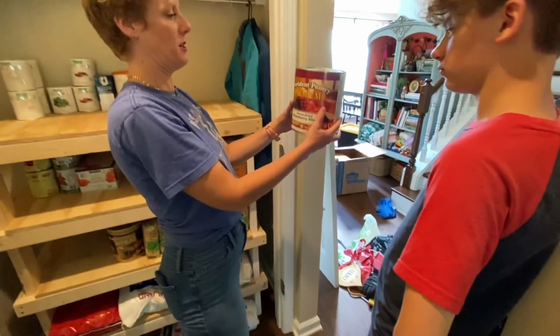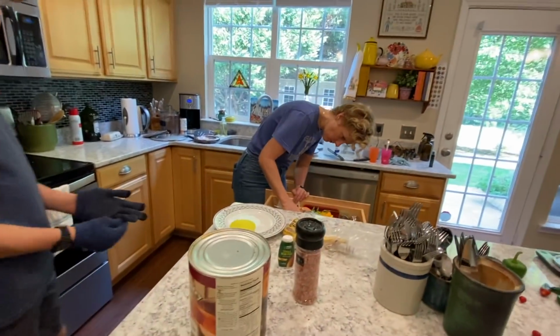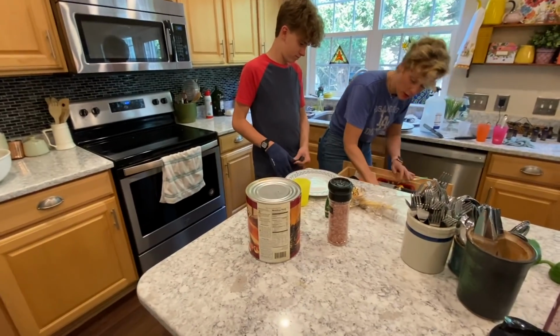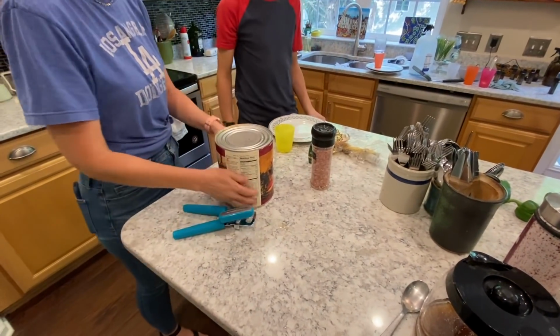It looks old. Let's see what this looks like inside. What is it? I think my parents gave this to me years ago. Okay, let's see what's in this. First thing, I have to find a candle. It's got a blue handle. Blue? I was looking for red. That's the last one. Look how gross it is on the top. Maybe I should wash it off just in case.